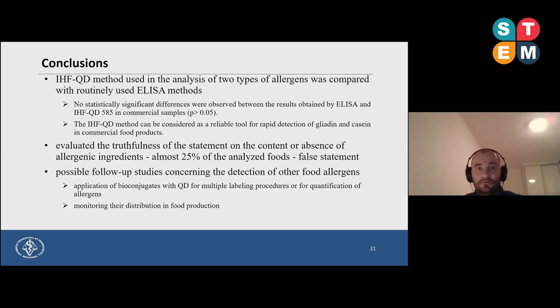Conclusions according to our results. The immunofluorescence quantum dots method applied to the analysis of 2 types of allergens was compared with routinely used ELISA methods. Quantum dots can, even with our research, be considered a suitable tool for labeling allergens in food matrices, but for now just qualitatively.